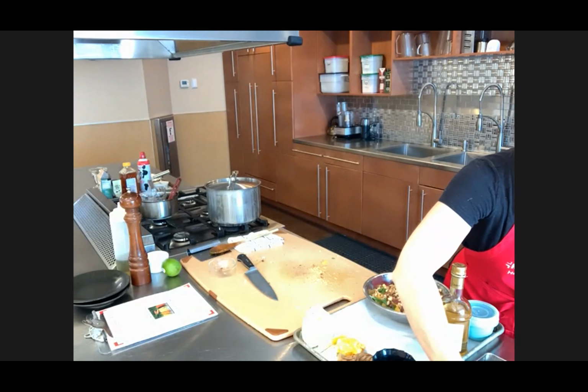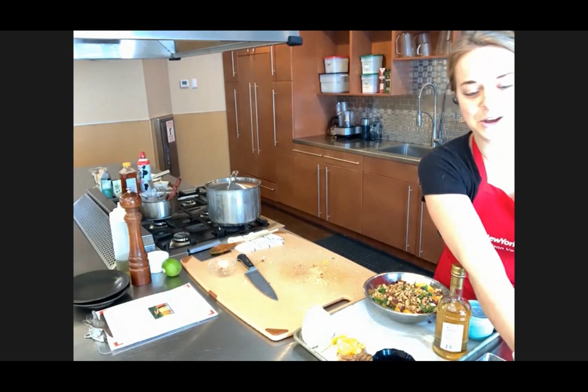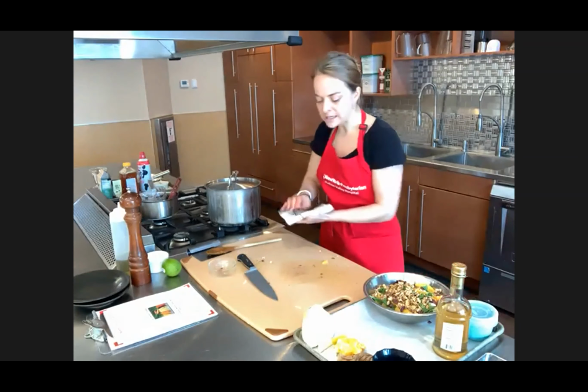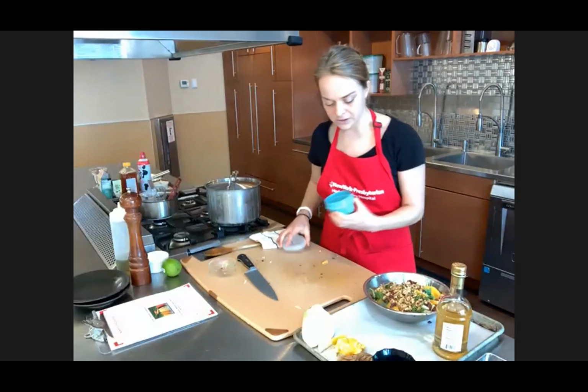Okay, so let me just give my hands a little rinse here now that I've got walnuts all over them. And we're gonna go ahead and make our salad dressing, which is nice and easy. Everything's just gonna get mixed together in this little Tupperware here.